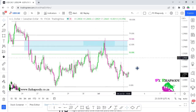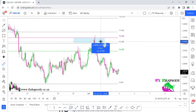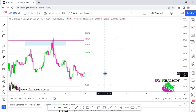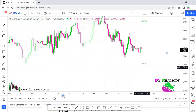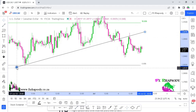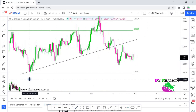So you could have caught a nice little sell on that area, and if you did, you could have been 100 pips strong, or you could have taken the next one, which was part of my analysis. I'm just going to draw this line over here, which is a trend line. I did speak about this in my analysis of the weekend. We had a nice trend line going up.